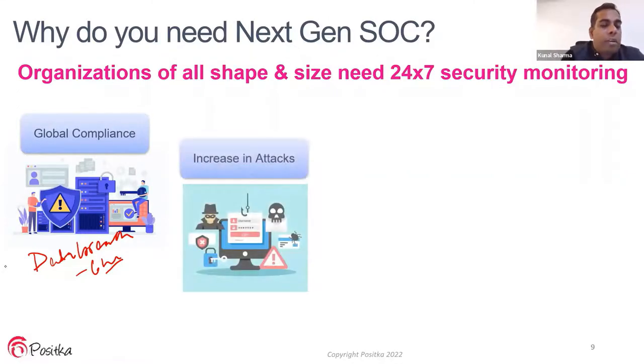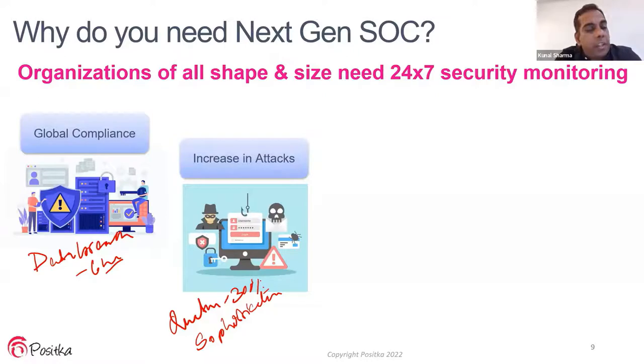That was just an example of global compliance. There are more. In recent months, we have also seen an increase in attacks, both in the quantum of it, which has seen an increase of more than 300% every day in the number of cyber attacks being made on individuals and organizations. And it's not just the quantum which has increased, the sophistication has also increased. It's very hard to distinguish a phishing attempt or a malware attempt which is being made.